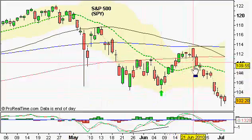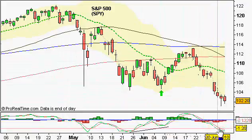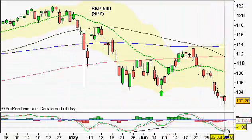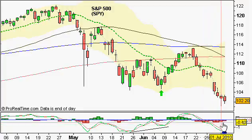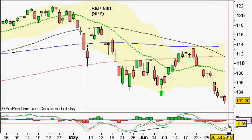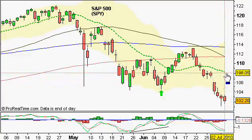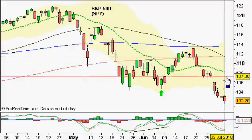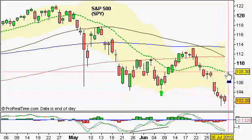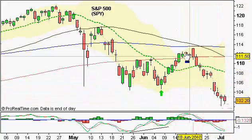Same story here. We've just been sliding on down. The stochastics indicators are now way below the zero. The histogram bars are decreasing in size, so we may be experiencing a small bounce somewhere around this area, again up to maybe the green line here, 108.30, max 111. So we may be going up in this area soon. As far as the downside, there could be more downside, but the overall market's still down.